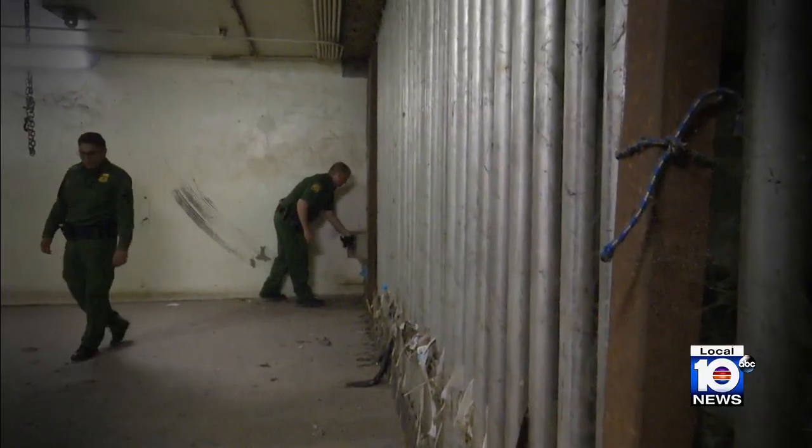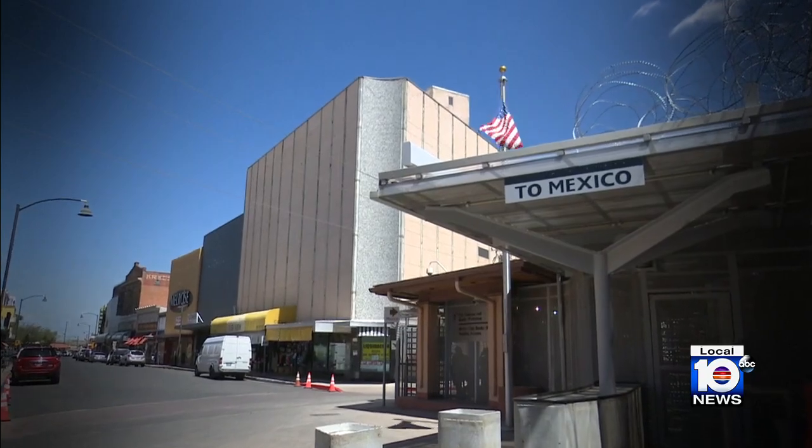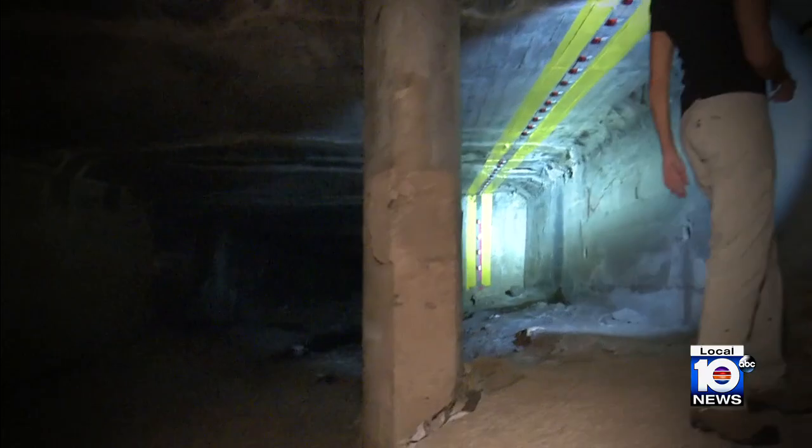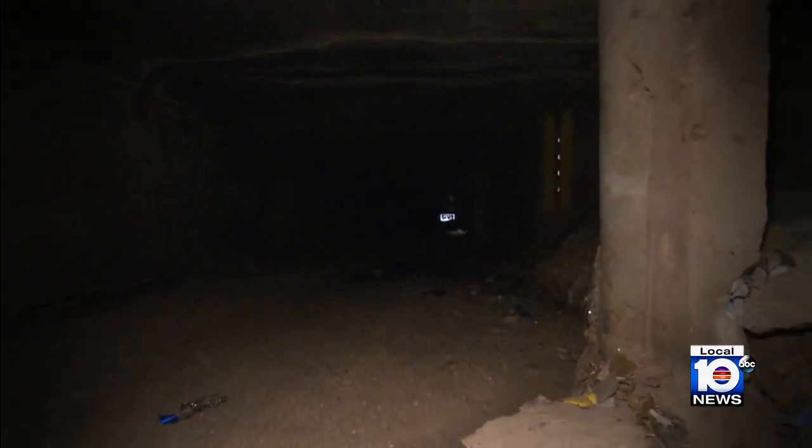This giant gate has stopped smugglers from using the main thoroughfare, and thanks to a partnership with law enforcement in Mexico and technology like cameras, 34 more tunnels have been uncovered in this channel alone since 2009. We're never going to stop them, obviously, from trying to smuggle narcotics and people, but our presence here makes it more difficult for them.